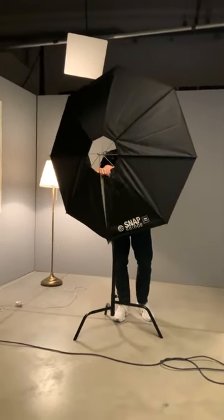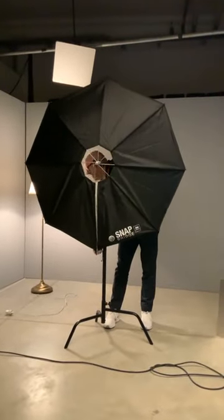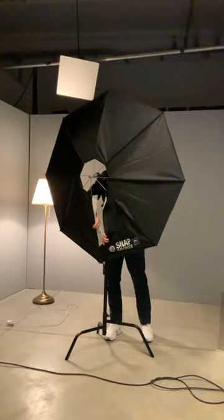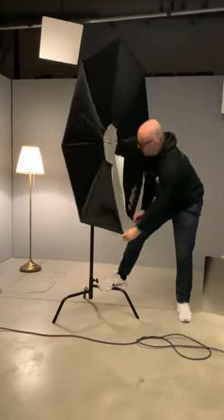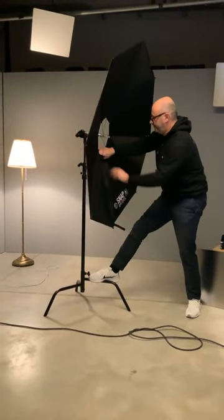A little bit more, just a second. You bend it over into the other direction. And that's the way it works. Doing this from the back doesn't work. So, okay, just take it to the front, put it together. There you go. And off you go.